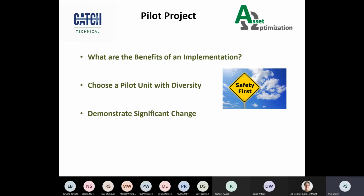The greater the change that's seen during this process, then the greater the change can be demonstrated in the health and safety compliance, in identifying your deteriorating equipment, and also in cost reductions. And as a consequence, the site management will be more confident that a full implementation will produce a significant change in site efficiency, which is what you'll be looking for.